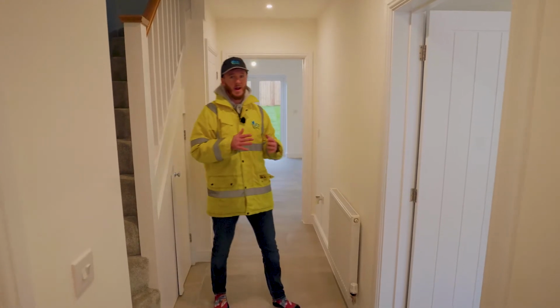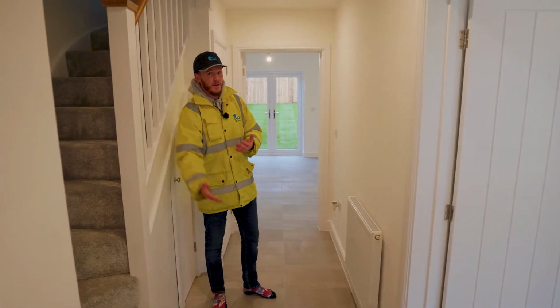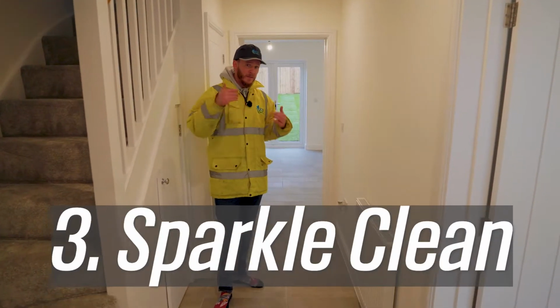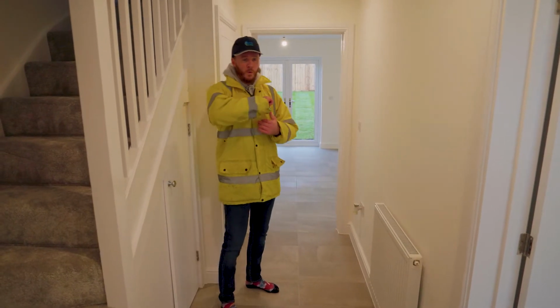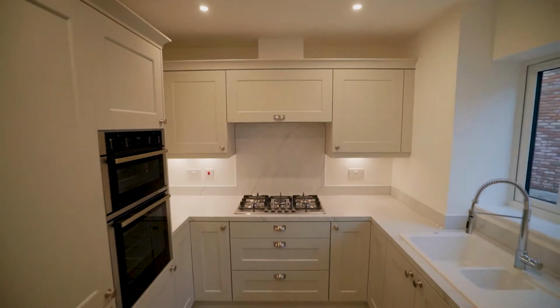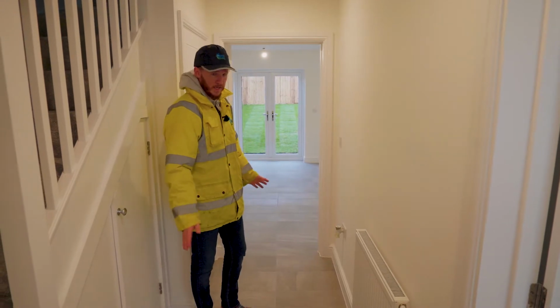Third clean we carry out on these projects would be what we call at JCD, I know varying contractors might use different names, a sparkle clean. This property today has just been sparkle cleaned. So all the protection gets taken off, all the paint's removed from any of the light fittings. There's no protection left on anywhere. It's giving a good clean top to bottom.